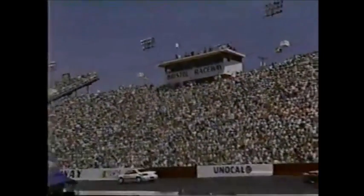So we're under our first caution period of the afternoon on lap number 34. You're watching live coverage of the Valleydale Meats 500 from Bristol International Raceway.